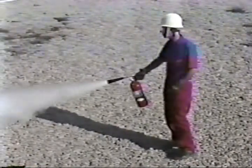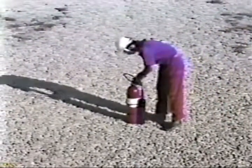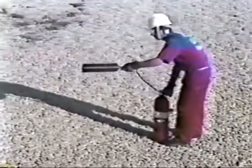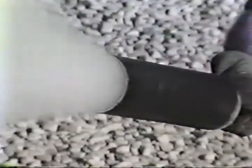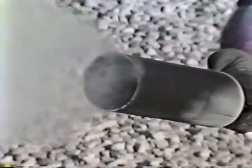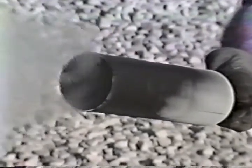CO2 should be applied as close to the base of the fire as possible. To operate the larger model, remove the pin, hold the horn by its hand grip, aim at the fire, and squeeze the handle. It's very important to remember not to grab the horn while operating these extinguishers. CO2 extinguishers emit a frigid gas, so the horn gets very cold.